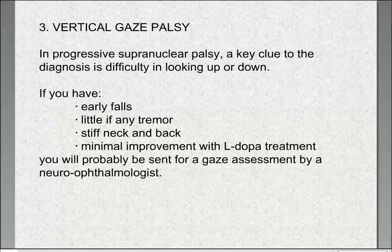So the clues for us as neurologists that you might have this thing rather than Parkinson's disease are a number of things, such as early falls, not much tremor, and the stiffness and rigidity is primarily focused in the neck and the back rather than the arms and legs. And if you try Sinemet or other kinds of L-dopa, not much improves. Those are the kind of things that usually lead a Parkinson's disease specialist to send their patients to me, to say, what do you think about the vertical gaze? Because I'm suspicious that this might be progressive supranuclear palsy.